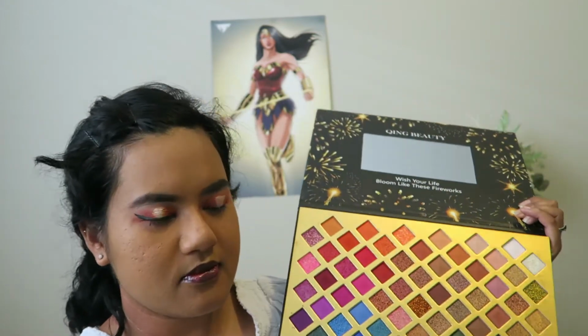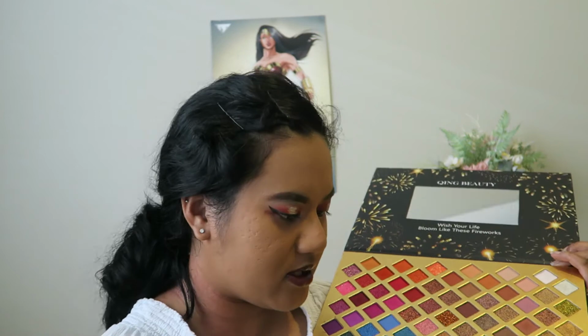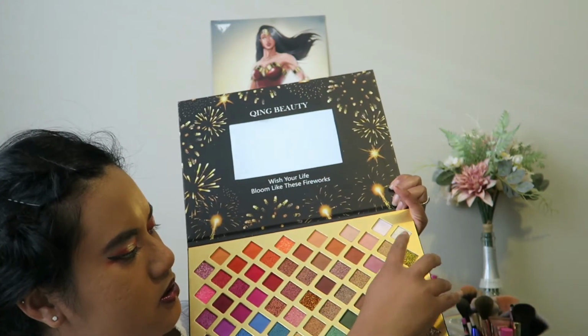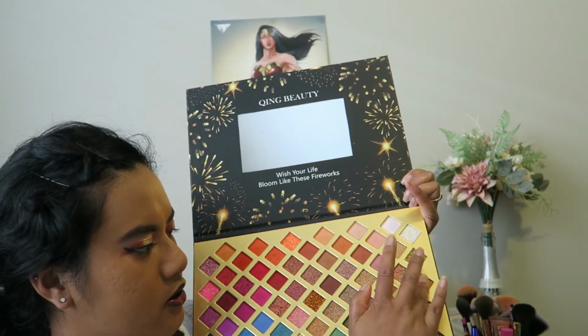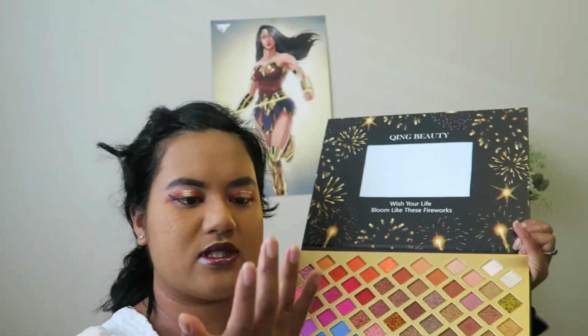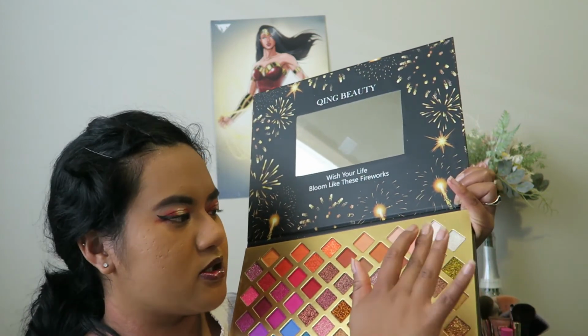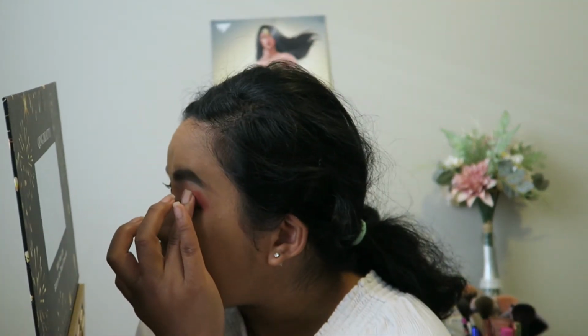Okay, so shimmers. I'm going to be using two, both with my finger. This was interesting because I actually tried a different shimmer first on my arm, but it was way too dark. So I think what I'm going to do is just use this gold shimmer here from the top, with my ring finger, and then on my middle finger I'm going to tap on this pearl white shimmer smack bang in the middle. So let's see how that works. Oh yeah.